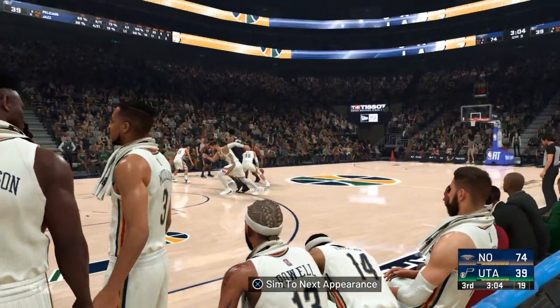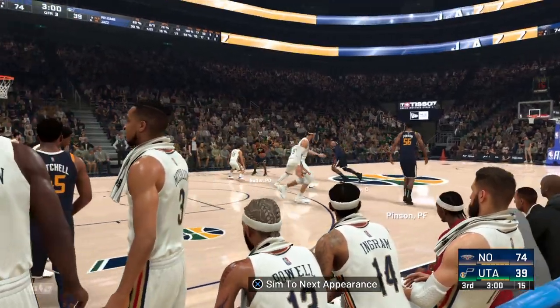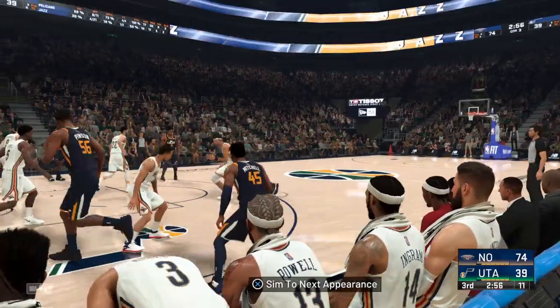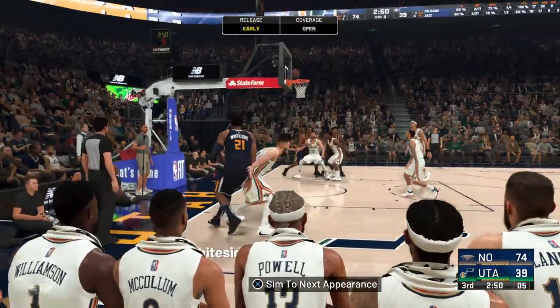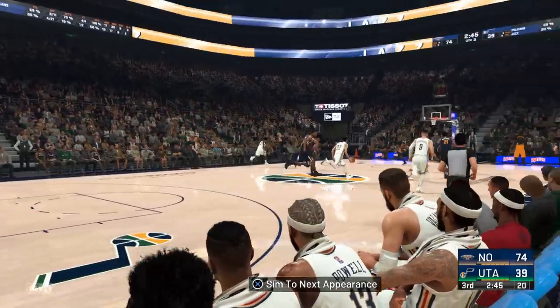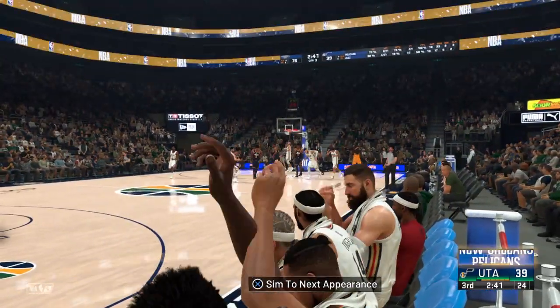Here's Pinson, covered by Hayes. Pinson passes to Whiteside. Butler deciding where to go with it. Kicks it out to Mitchell. Here's Whiteside. And it hung on the rim, but wouldn't fall for him. To the inside. And Hayes throws it down.